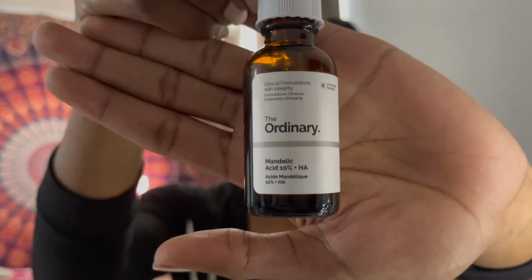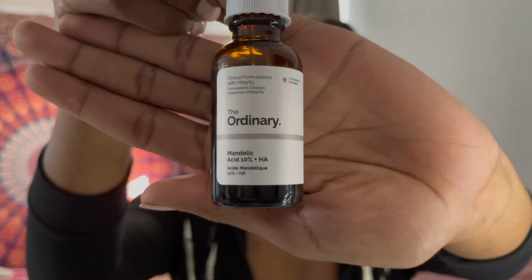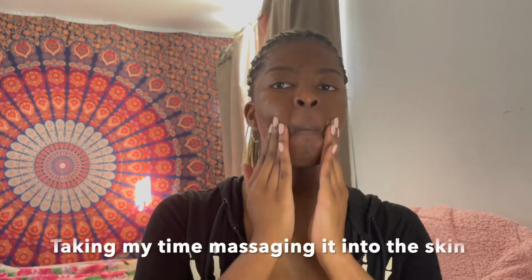Next, I'm going in with mandelic acid from The Ordinary. It's recommended that this be used at night because it is a peel, but I kind of like using it during the day since it's quarantine and I don't really leave my house and I'm not exposing my skin to the sun. I apply it when I'm at home and I just really take my time and rub it into the skin and massage my face.